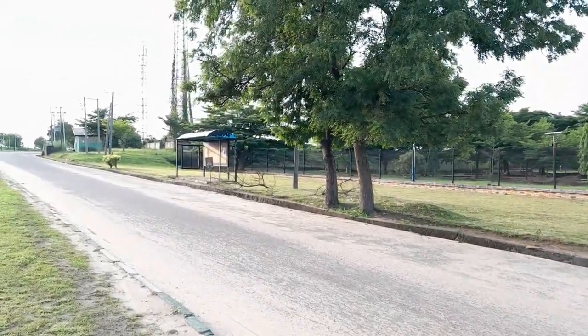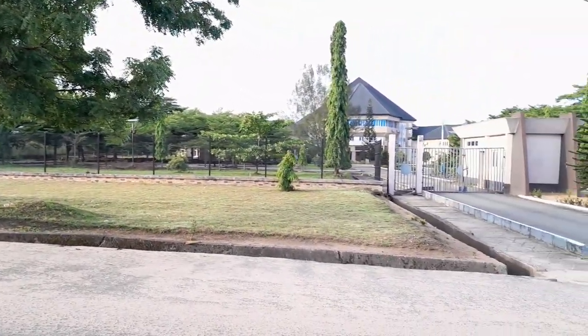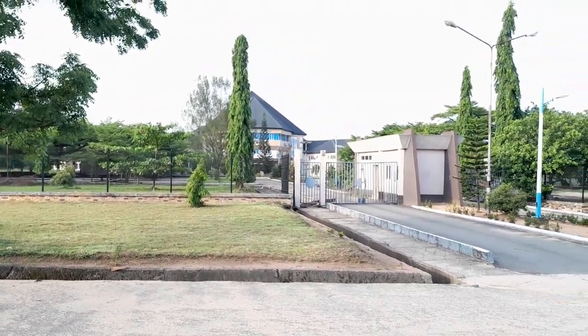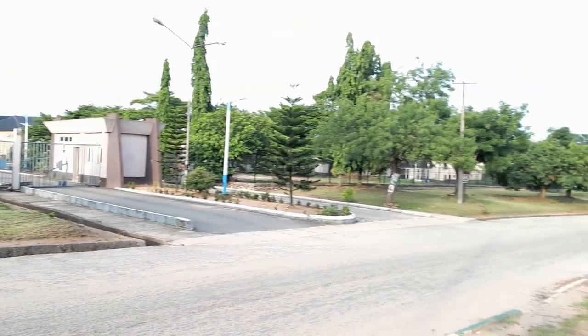Yeah. You know what I love? The compound is full of trees. So nice. They did the environmental planning very well.